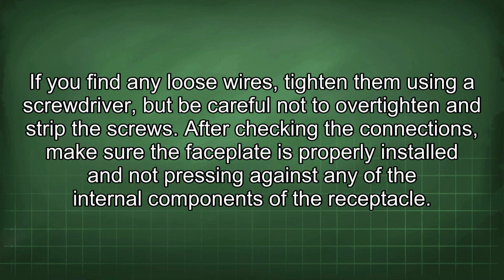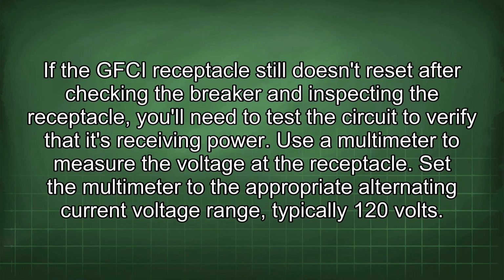If you find any loose wires, tighten them using a screwdriver, but be careful not to over-tighten and strip the screws. After checking the connections, make sure the faceplate is properly installed and not pressing against any of the internal components of the receptacle. If the GFCI receptacle still doesn't reset after checking the breaker and inspecting the receptacle, you'll need to test the circuit to verify that it's receiving power.